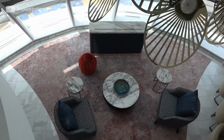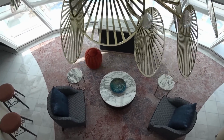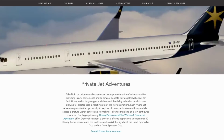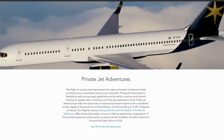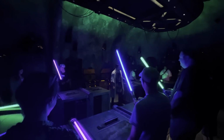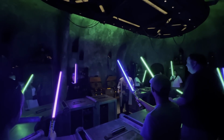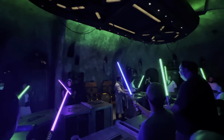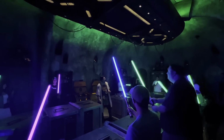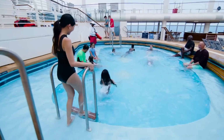Combine these exclusive offerings with recent additions such as the Galactic Star Cruiser, Adventures by Disney releasing a $110,000 US private jet tour, which has already sold out of pre-sales, the inclusion of paid experiences within the park such as Savvy's Workshop or the Lightsaber Experience, Golden Oak, and the exclusion of benefits from lower tier on-site accommodation really shows where their priorities lie. And as I said earlier, it's fine for Disney to offer these things.